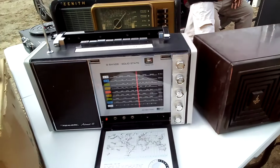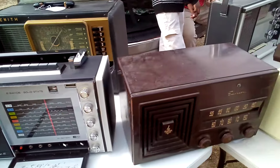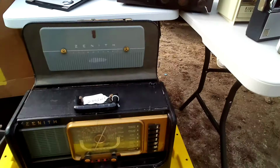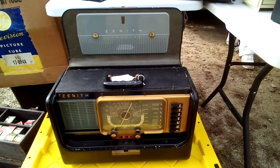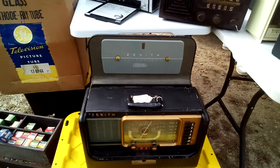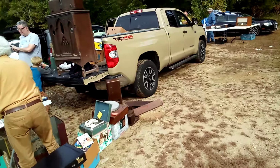A Radio Shack multi-band radio for you who have a warm spot for Radio Shack. And it's a nice piece. Nice Emerson. Of course, no radio show is complete without at least one or more transoceanic from Zenith. This one, H500C. Good stuff. So let's keep walking along here. This is lots to see.